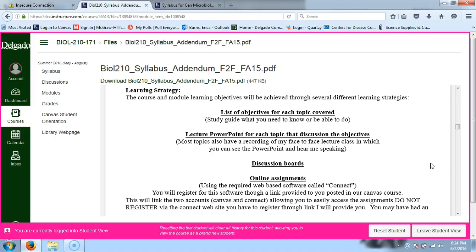All right, so for each unit, or they call them modules in Canvas, so I've kind of converted to calling them modules, you're going to have a list of objectives. And these are your study guide, right? These are your study guide for the entire semester.